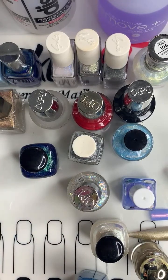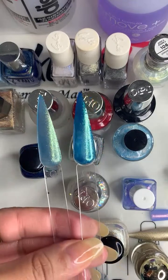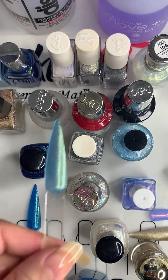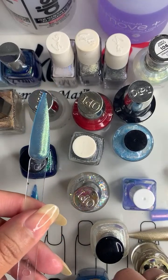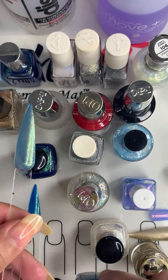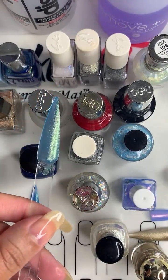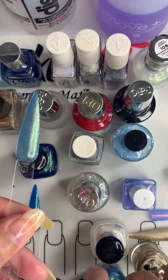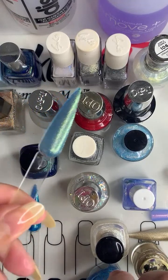But anyway, okay, so that's the first two coats. Let's do the second coat. Let's see if anything changes. And just from first glance, especially if you're not familiar with these two shades, which one would you say you would lean more towards? The lighter one or the darker one?